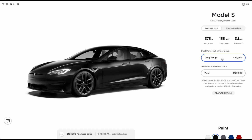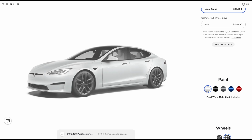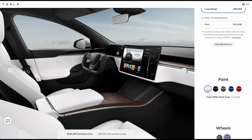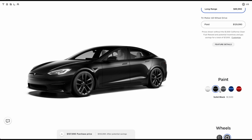So we're going to stay on long range version. Let's go down here. You have different options. So there's a white option, which is really nice against the dark wheels. I like that. Again, you can scroll through the different images to see how the car looks in that color. So Tesla makes that really nice. The black version, which was the version I chose.